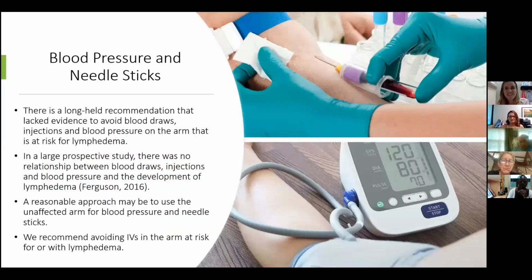All right, then I know this is another big one. So blood pressure and needle sticks. So again, I know, and I'm sure many of you are still told this, to avoid any type of blood draws, needle sticks, blood pressure readings on the affected arm. Again, that same study that looked at air travel also looked at incidence of lymphedema with these blood draws and blood pressure readings, and they found that there was no relationship between number of blood pressure readings and needle sticks that they got and then development of lymphedema.